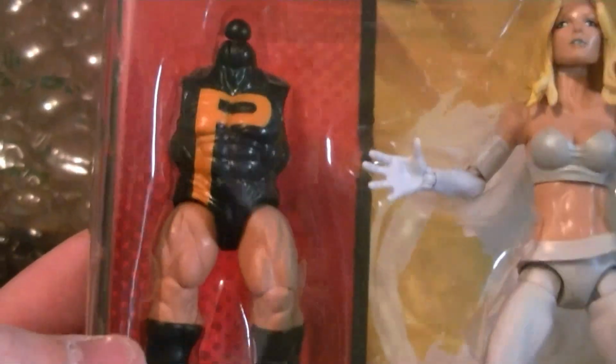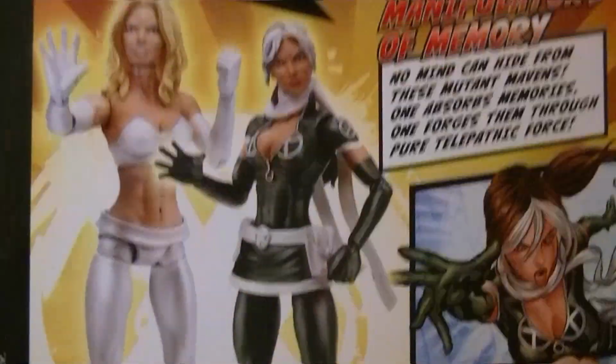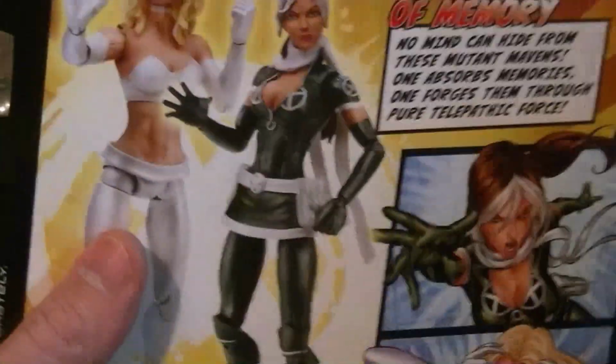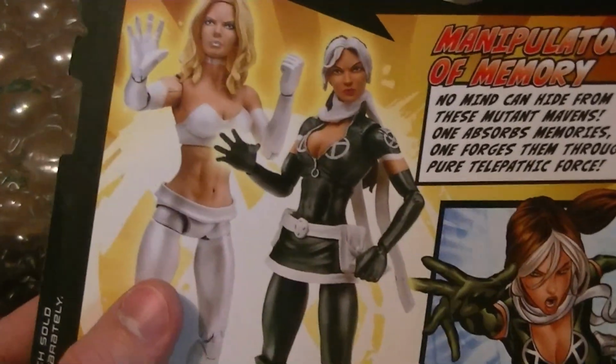And then we have Puck, Build-A-Figure Puck. I think that's the last of the mini Build-A-Figures, even though I guess Jubilee technically counts. Puck is definitely a mini Build-A-Figure. We'll review her later on, but you can see that there will be, hopefully, a variant of her, which is the Rogue figure. Yeah, we'll see. Might be okay. Stick her in there.